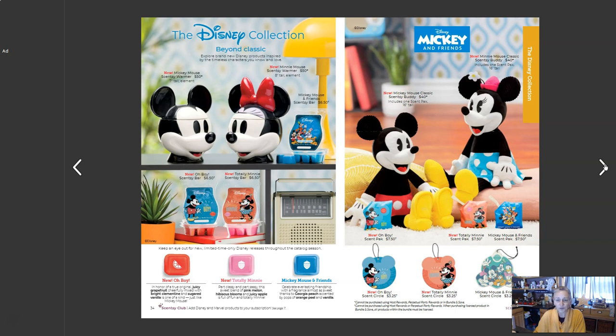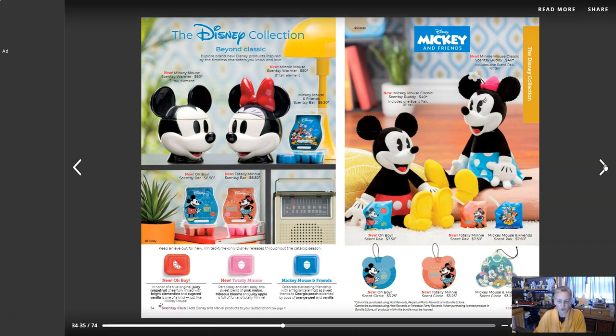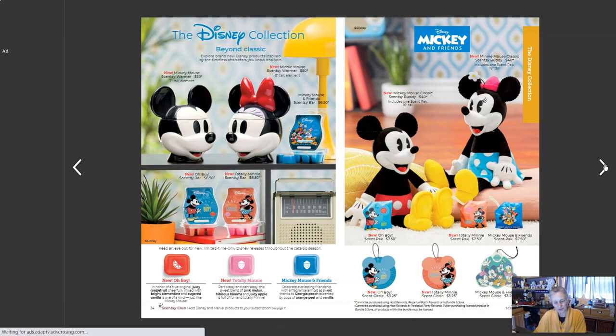You're also going to find the new Scentsy Buddies with the coordinating scent packs. We also still have Mickey Mouse and Friends. So that scent is also available to go with this Disney collection, along with the scent circles. They're not really circles, though, are they? Kind of circles.